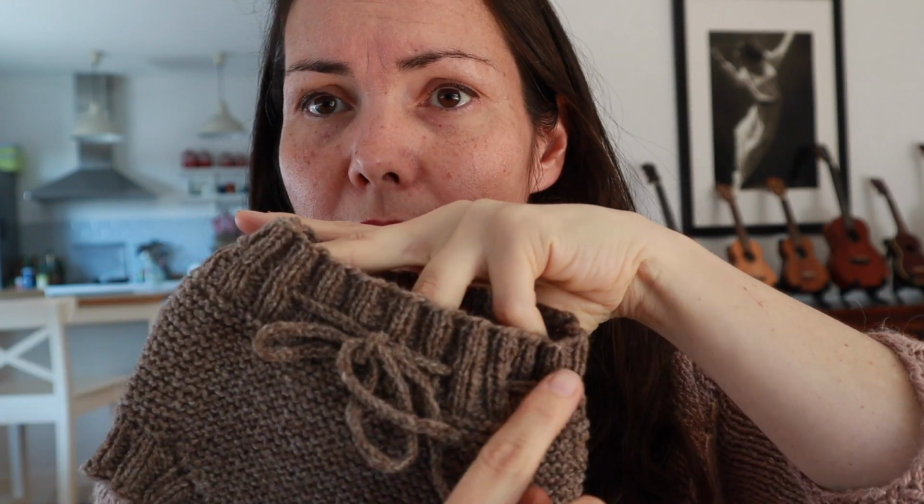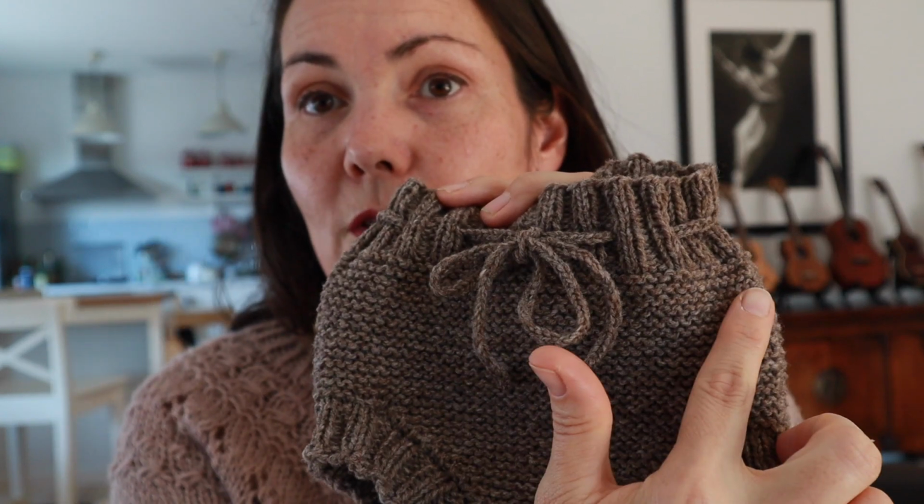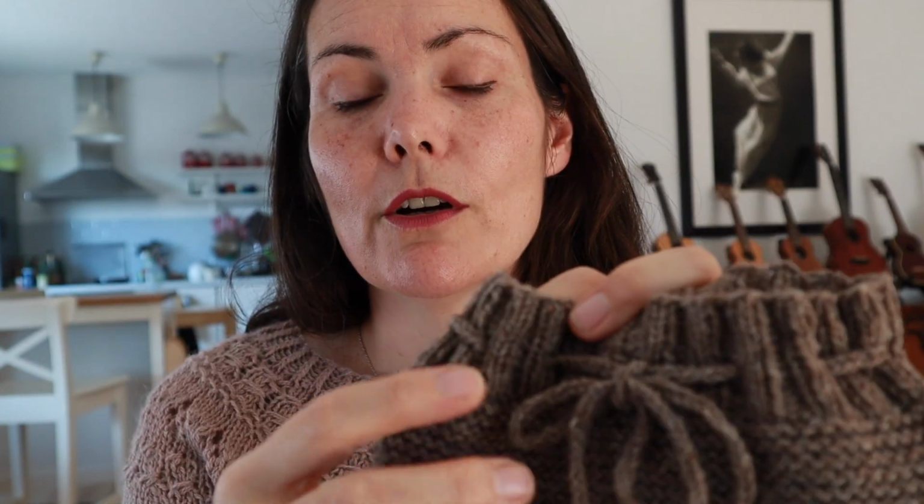And so they're worked from the top down. So you start with this ribbing. You make these eyelets, and by the way, the eyelet technique is this buttonhole technique that I've used in the past in my patterns. It's by Coco Knits, and I really like how clean the buttonholes are, and I thought that it would be nice to use the same technique for this eyelet row.